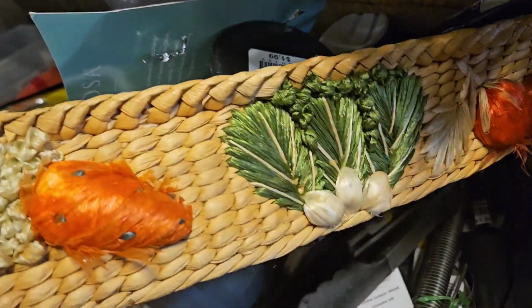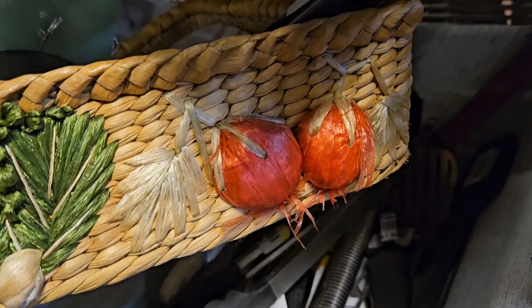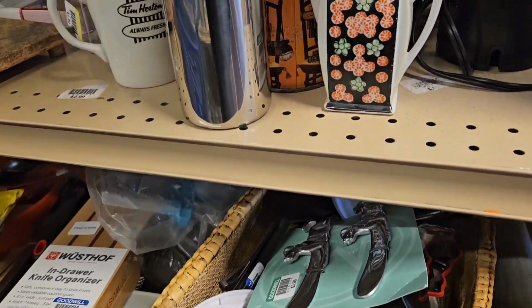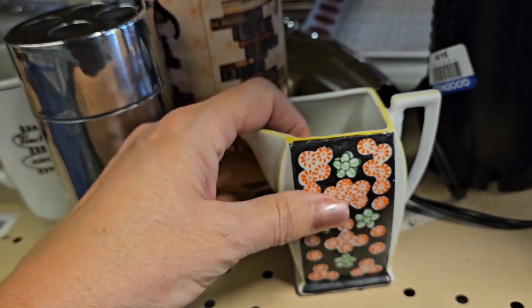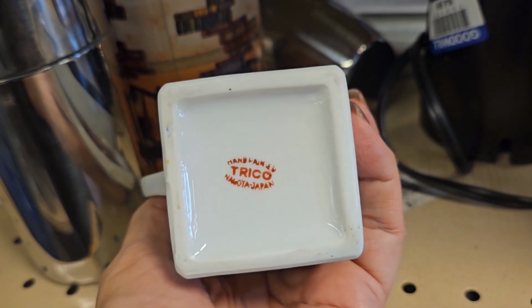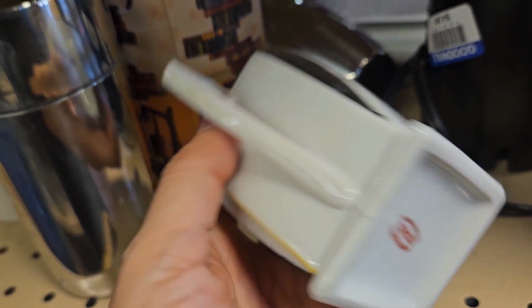I saw this vintage basket with all of the veggies on it, especially the mushrooms on the front, but it was frayed in quite a bit of places, so I left that. Then I saw this little pitcher. It is made in Japan. It was cute, but not that cute, so I left that on the shelf too.